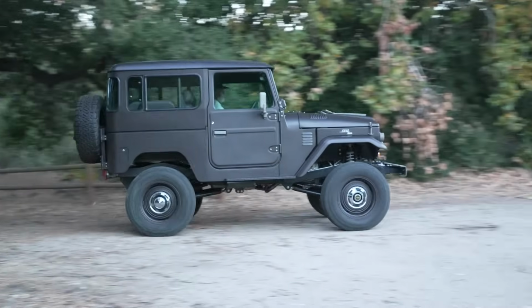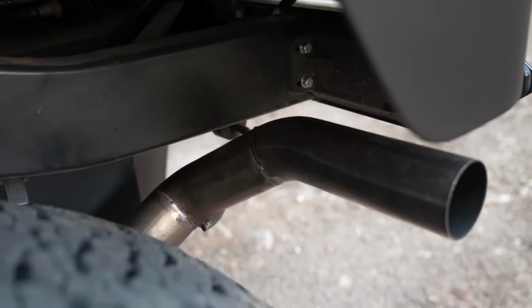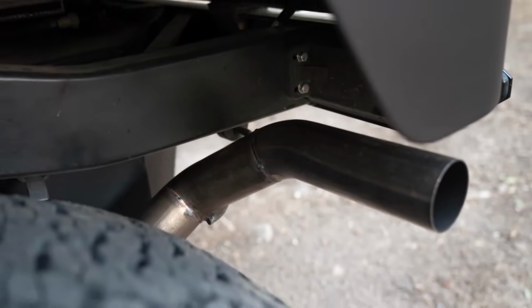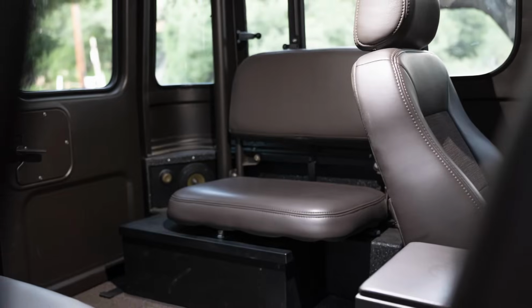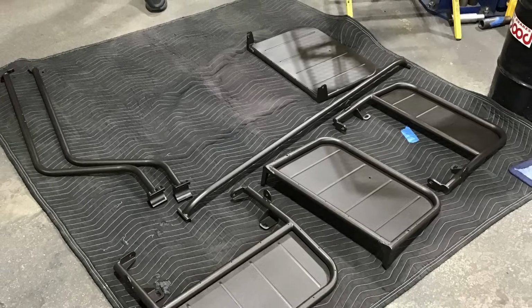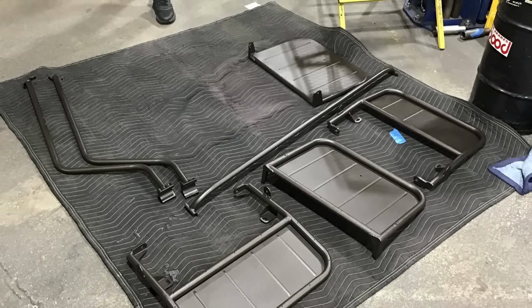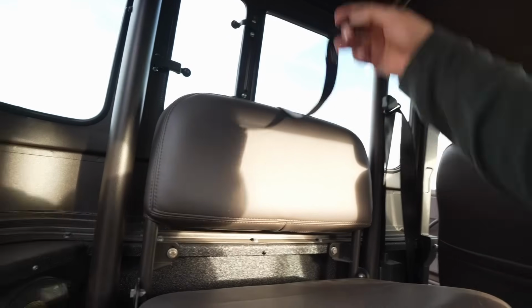Single exit mandrel bent stainless steel exhaust. On this truck, we left the exhaust in the raw stainless finish. We set this truck up with the jump seat option in the rear, which are our own design. They look like the stock ones, but they're way stronger and slightly more comfortable as jump seats go. They're on the side as well.